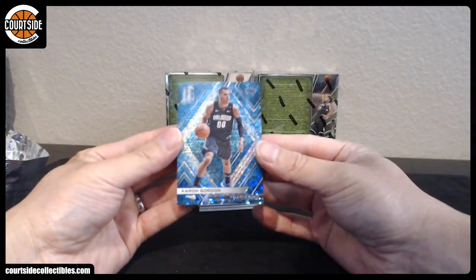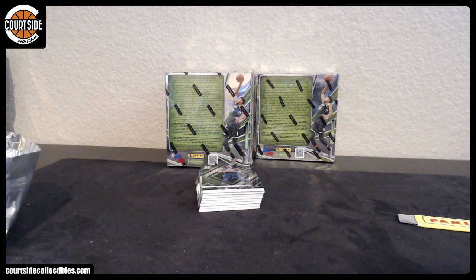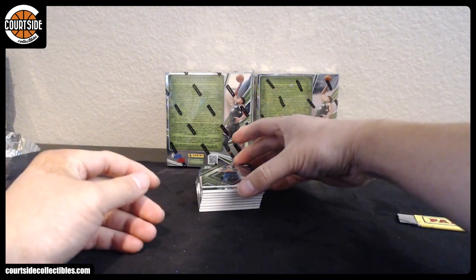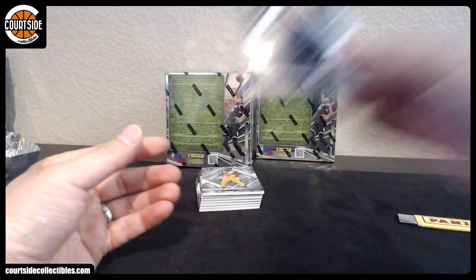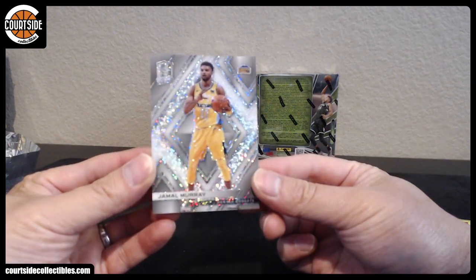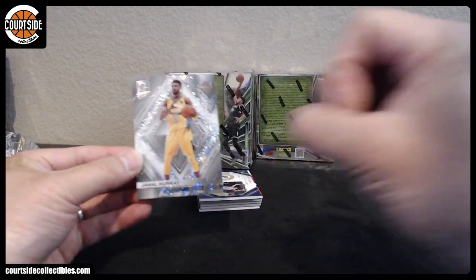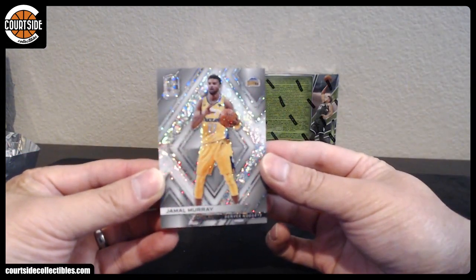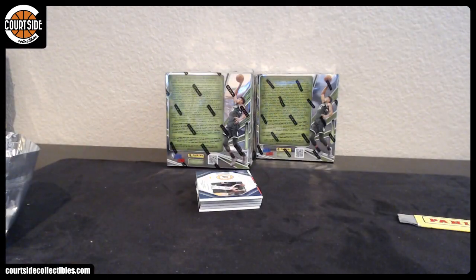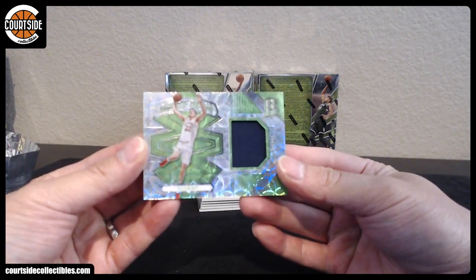All right, we got Aaron Gordon, Orlando Magic. All right, we got a Myles Turner base, and White Sparkle for the Denver Nuggets, Jamal Murray. Look at that. It's like I just threw some glitter on it right there. That is Yaoey. TJ Leaf, green for the Pacers.